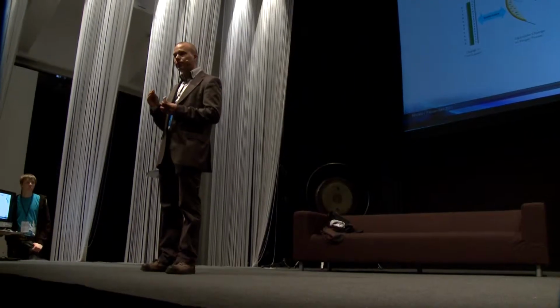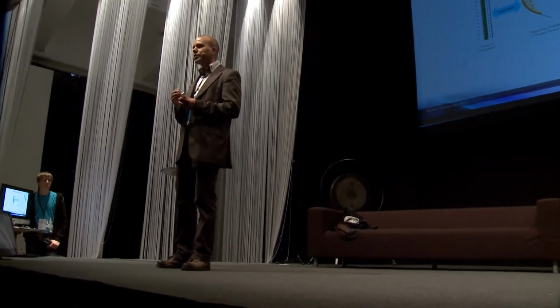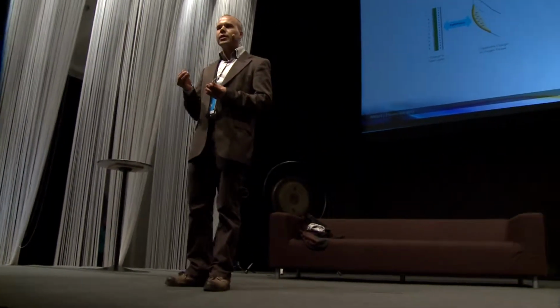And now, how does it work? It creates a small force field that pulls your finger toward the surface. It's a small force, but the same way as your eyes can detect certain wavelengths of light, we can target the receptors in your hand so that they can feel the force field that we're generating.